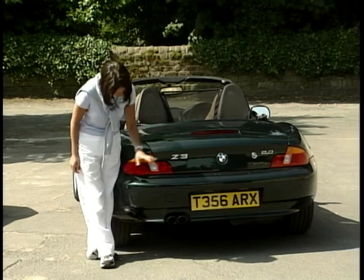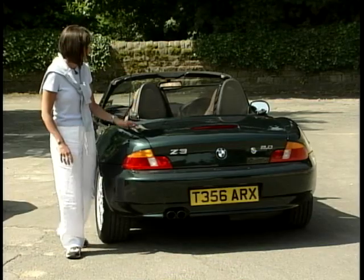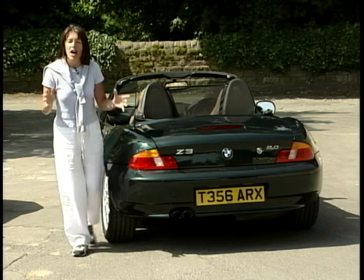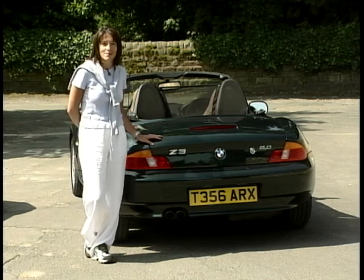It's got a redesigned rear bumper. The boot lid has been redesigned to feature these L-shaped light clusters. But the most noticeable thing are the gorgeous curves on the wheel arches. The whole look is squatter and it's lower. This car now looks just as good from the rear end as it does from that gorgeous bulging bonnet.